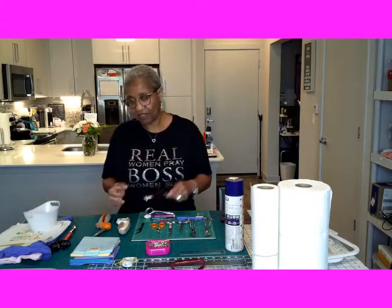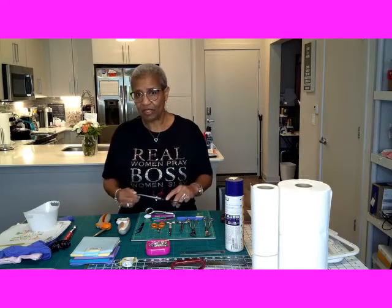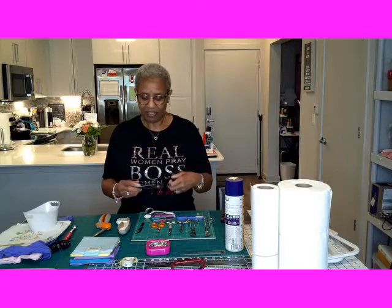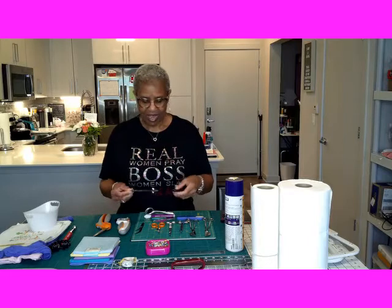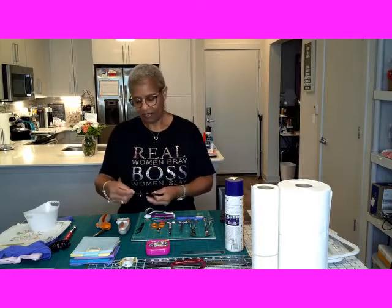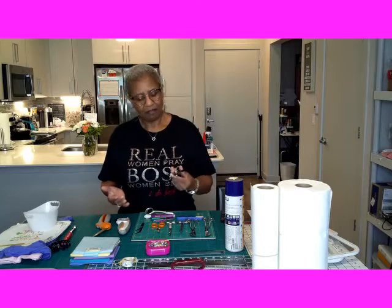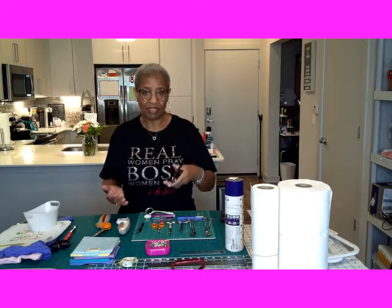Now, if you have sewn or you sew, you know you need a really good pair of fabric scissors, and that's what I have here. These scissors I got off of Amazon. I like them a lot, and the brand name is not on here, but it's a very popular scissor that is good for cutting fabric.